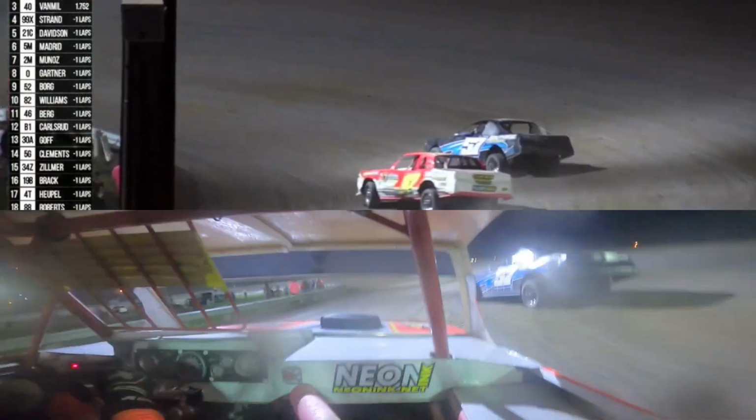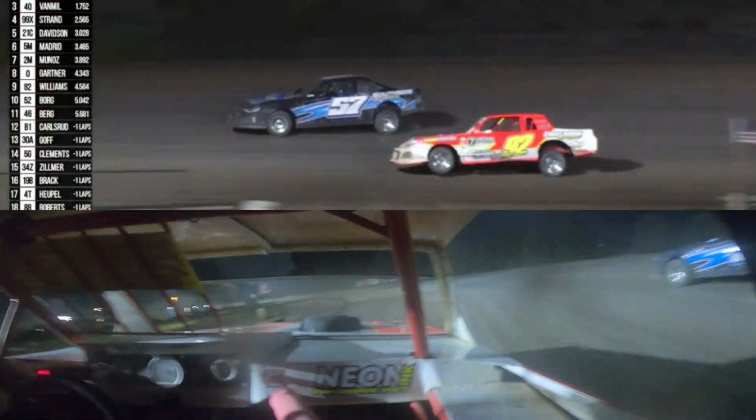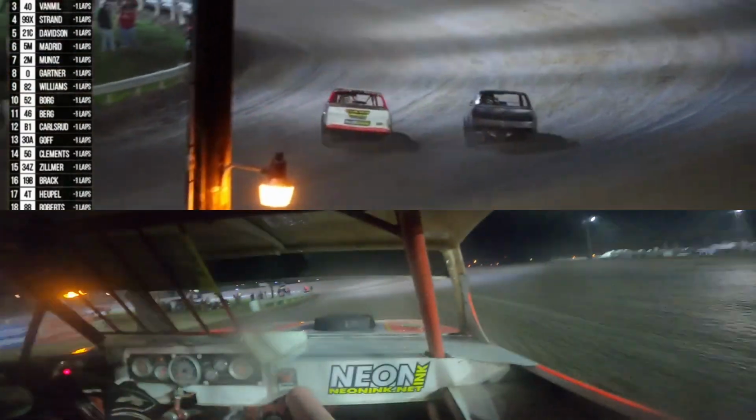McIntoon on the charge here again. Going to look to the inside, down the front side, and we have 2 to go. 2 laps remaining in this one. Labatt trying to hang on for dear life. McIntoon, money out of turn number 2. The driver out of Hamburg, Minnesota. The 92 started 10th. He's trying to unseat Labatt. He will do so here to the white flag. McIntoon has the lead here on the final lap.